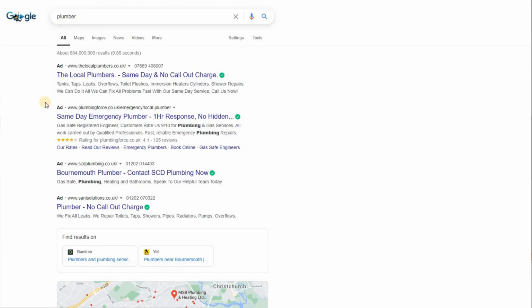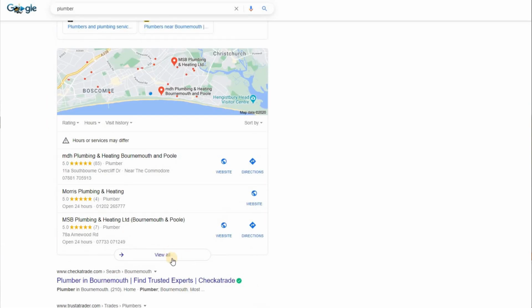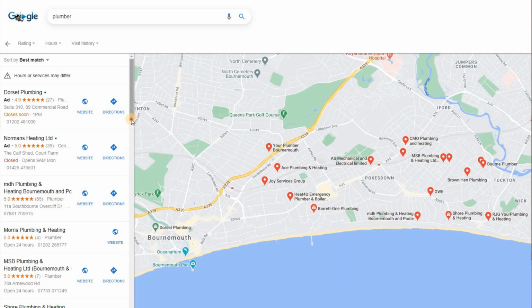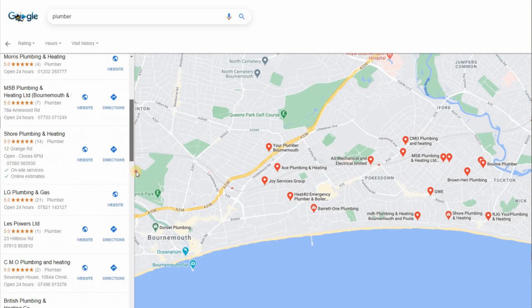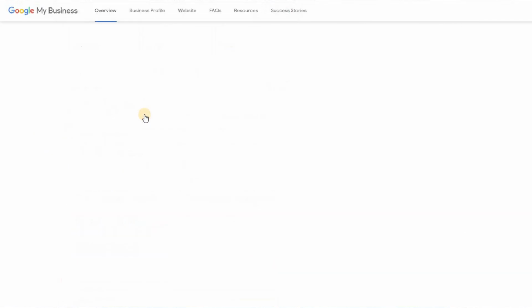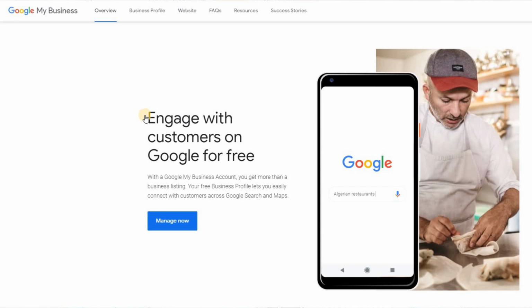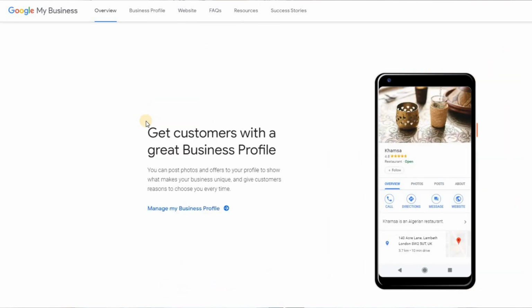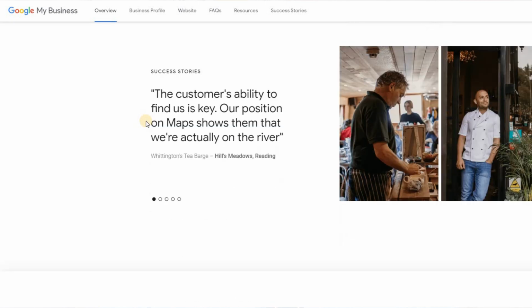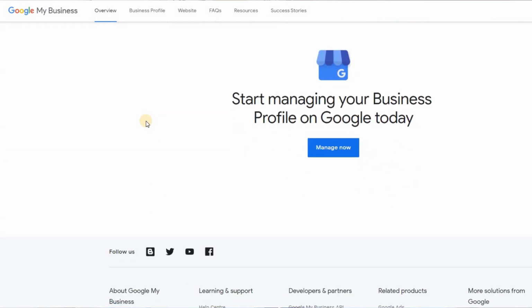It's an area that provides information through Google search. It also enhances Google Maps, and it also works with other tools that Google offer as well. So from Google's point of view, why are they giving it away free, this amazing tool that promotes your business? Well, because ultimately they're going to use it to get more people within Google so they can advertise. So that's the mentality behind why Google wants everyone that has a business to use Google My Business.